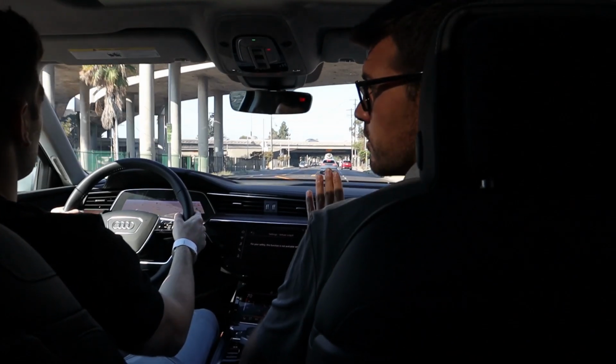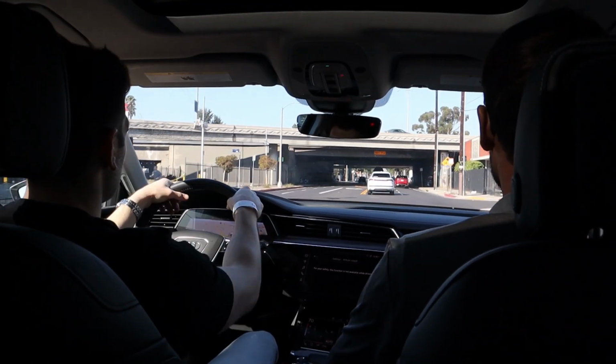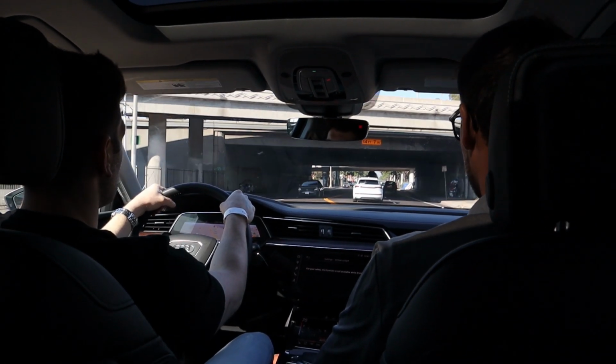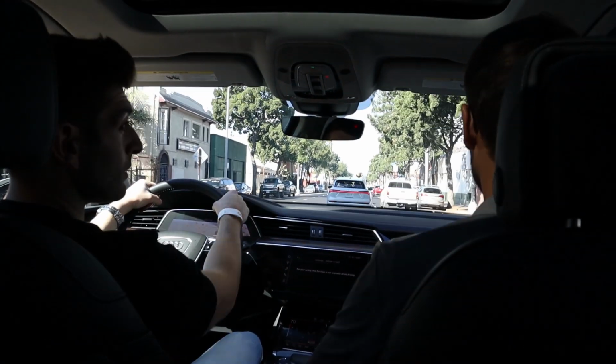You can feel that there is a small little step click that you go past, and that gives you access to it. And I have to say, it's a pretty nice acceleration. No, it's very interesting. Official 0-60 is 5.5 seconds.